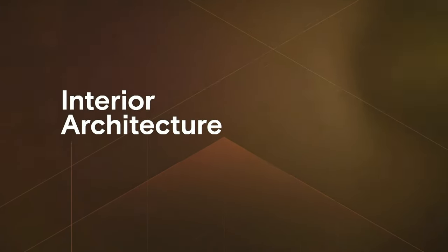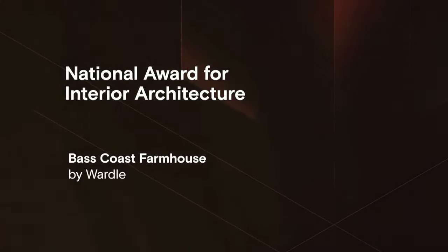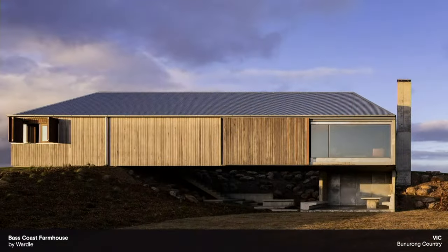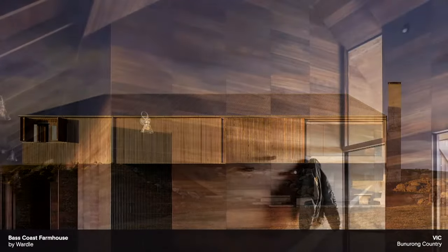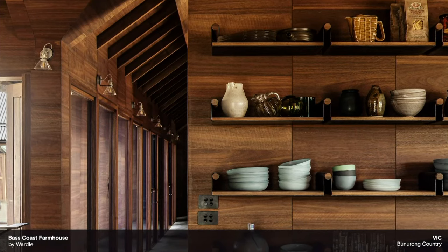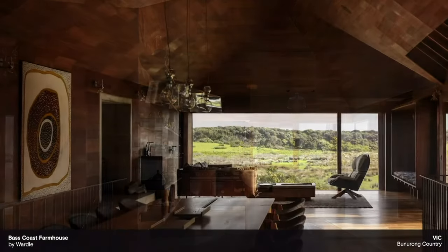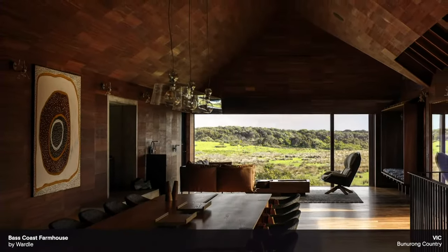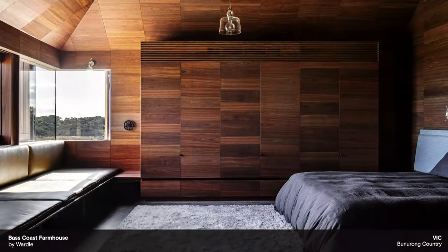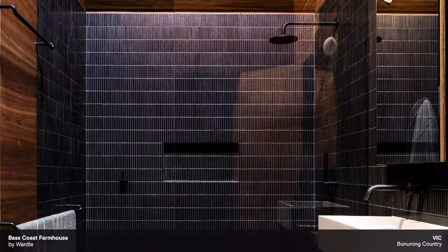A National Award for Interior Architecture goes to the Bass Coast Farmhouse by Wardle. Bass Coast Farmhouse unashamedly braces itself against its surroundings, with the interior providing a delightfully warming and welcoming counterpoint. What seems from the outside to be a simple modern interpretation of an Australian shed reveals itself as a complex courtyard house, with the courtyard dropping away alongside the natural slope of the terrain. The house brims with superbly original detail, from custom pieces of furniture to mechanically operated shutters, complete with kinetic motors, to exquisitely simple balustrades. Congratulations, Wardle.